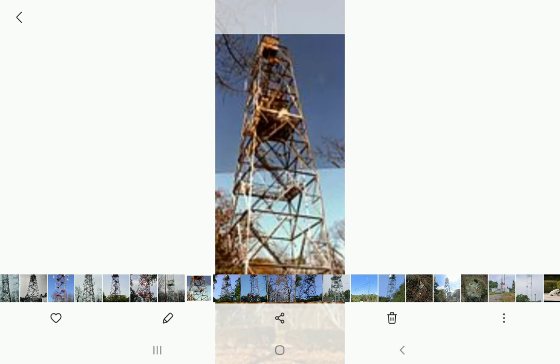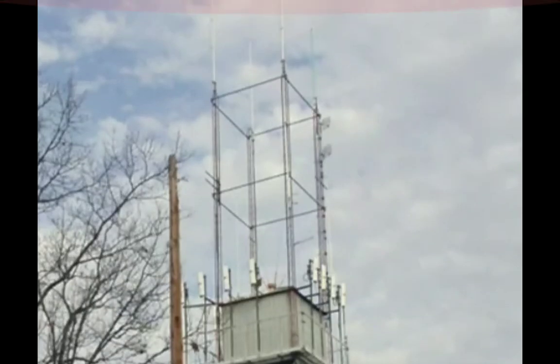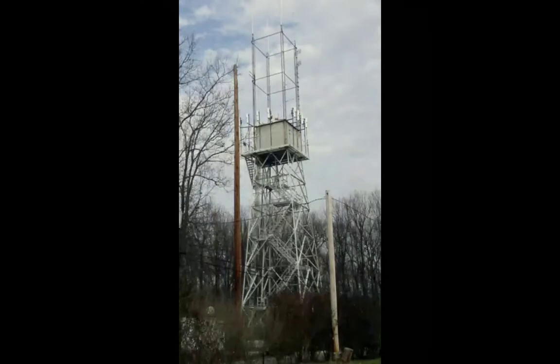Now this is the only picture I found of this one, but luckily this tower still stands today, although the cab is not on it anymore, so it's just a four-legged tower with nothing on it, although the platform halfway up is still on it. And here's another one that's been repurposed with 911 antennas at the very top.